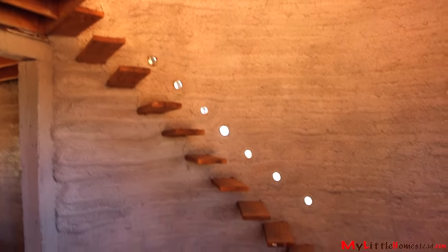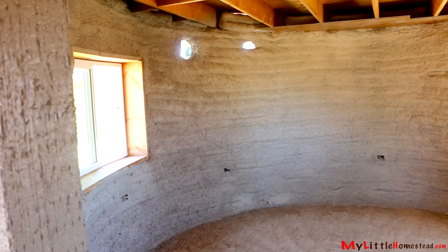Aw, man, I really like this paint. It's not that pink that I was worried about. So we can go upstairs. There we go. There's the whole room.